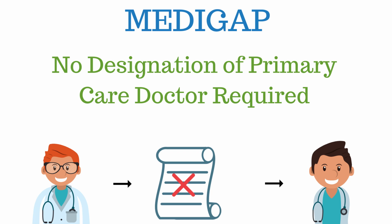Third, you do not have to choose a primary care provider if you have a Medigap plan. There are no referrals necessary in order to see a specialist either. This type of plan gives you the most freedom of access when it comes to providers.